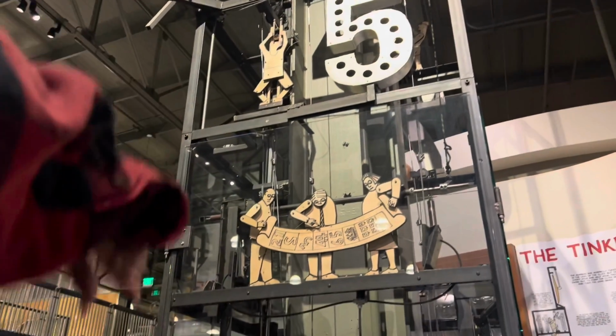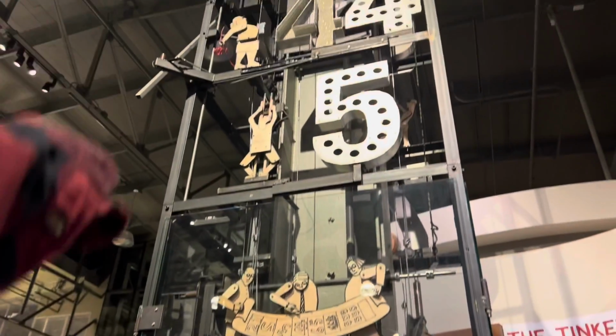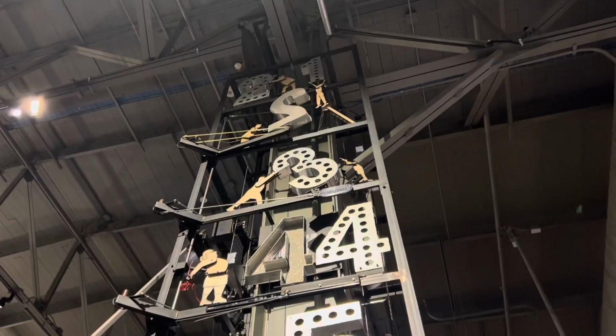This whole thing is in the tamara. So every hour on the 12, this whole thing does a whole motion. It's really cool. Wow.